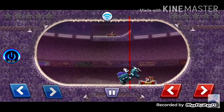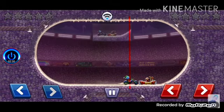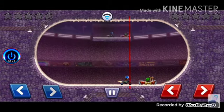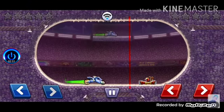Wow. Number 5 is of course the Dragon Carriage with a time of 0.784 seconds. Nice. Number 4 is the Hog, and with its Nitro Boost ability, it has a time of 0.777 seconds. Wow. Lucky number 7. Number 3 is the Motocross Bike. No way. The worst car in the game, but the third fastest car in the game with a time of 0.764 seconds. Number 2 is insane.